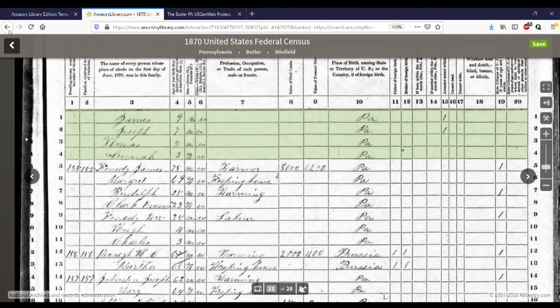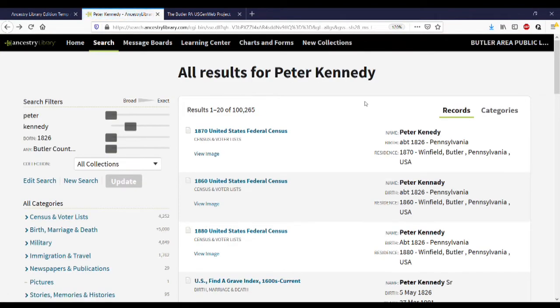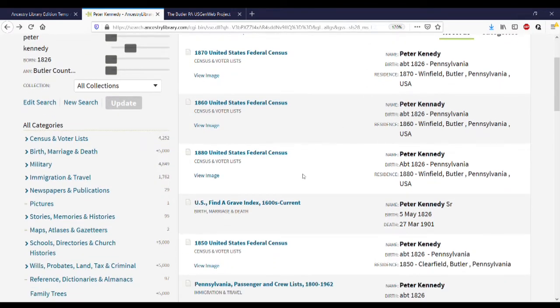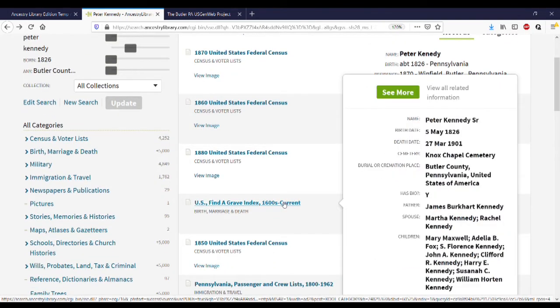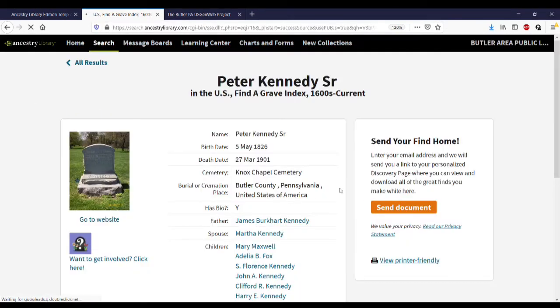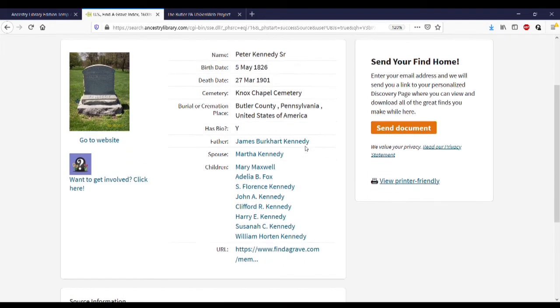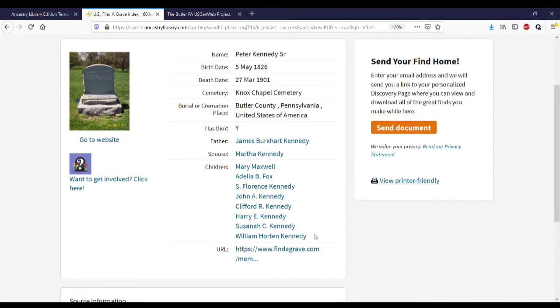And let's go back to that page of our search results that we had for Peter Kennedy and take a look at something else. Let's look at this one for Find a Grave Index. Now you can see here, again, they've got some transcribed information that he's Peter Kennedy Sr. We have specific birth and death dates that were taken off of his headstone. We have the information of the cemetery where he was buried. And all of these names are linked family members that are saved on there.